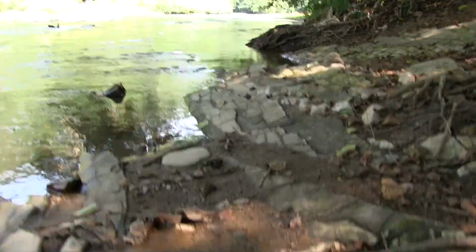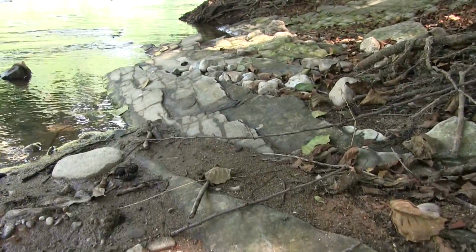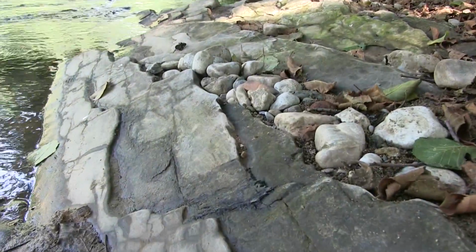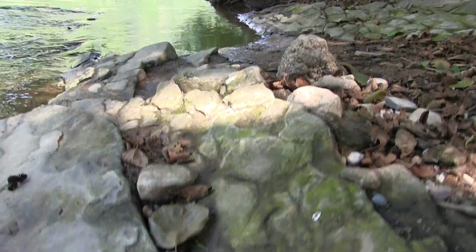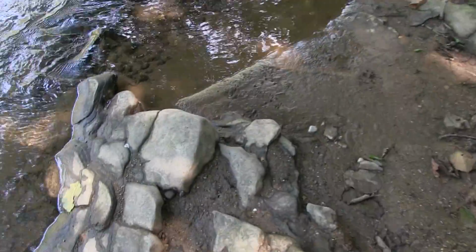Let's see, yeah. You can see it. Hopefully it's visible. And again here, you can see it. Incredible that they built this river. But it does make sense. It makes absolute perfect sense.